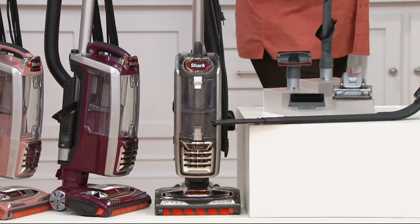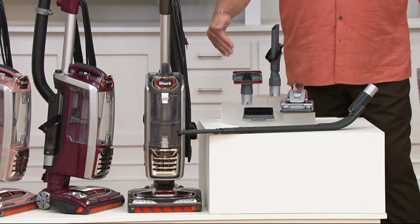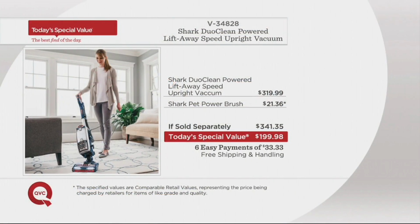Now we also have the under appliance cleaner. We have this pet power brush. You've also got all the other cleaning attachments. Let's see how our value story breaks down. And it's really pretty extraordinary. When you begin to understand that if you went to retail, buying all of this separately, you're looking at $341.35. Look at our price.